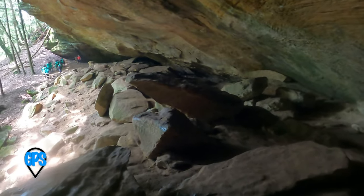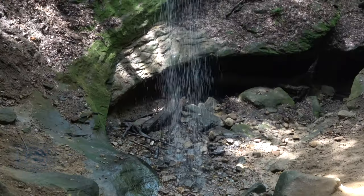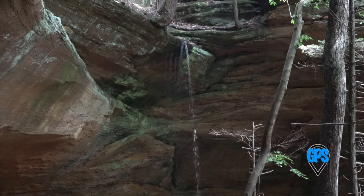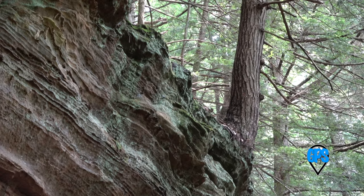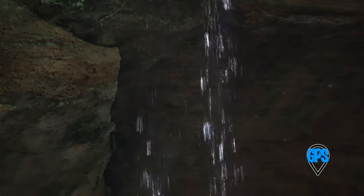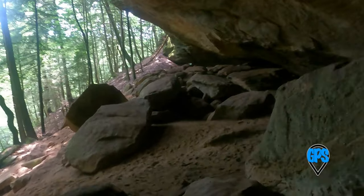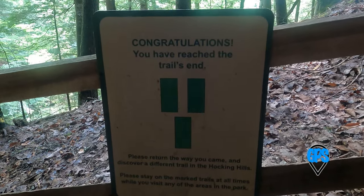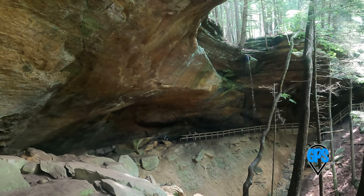As we walk to the other side, more viewing angles of Whispering Cave. You can bet geologists have had some fun in here, and no doubt continue to explore the stories nature has written in sandstone.